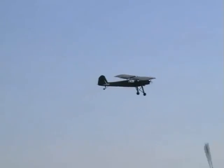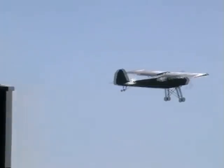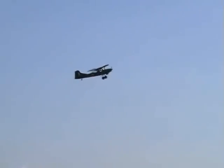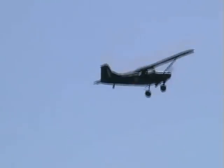In German it's known as the Storch. Over here we would call it the Stork. This is doing the same sort of role in the 50s. And finally, rasping away into the air, the Auster Mark 11, Auster AOP 11.